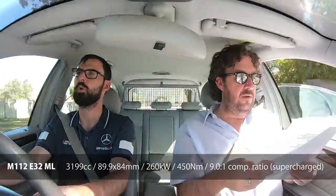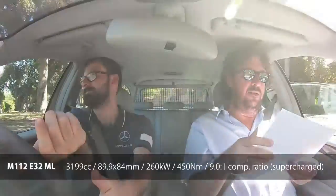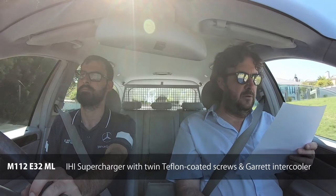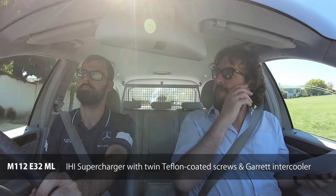Because now we get the 32ML, which is the supercharged one. So 3.2, exactly the same as the other one, but it has one bar of boost, we'll get to that now, and hence it has 260 kilowatts and 450 newton meters, lower compression ratio because it's boosted. It's an IHI supercharger with twin Teflon coated screws. Sounds sexy. It does. It actually does. And a Garrett intercooler, which is under the supercharger in between the V, and it's got a heat exchanger in the front bumper. That's quite interesting.